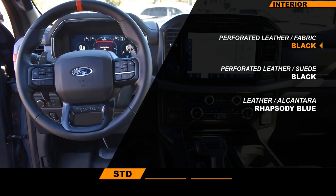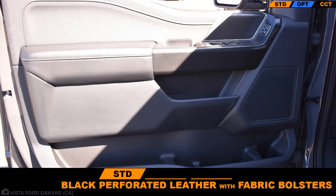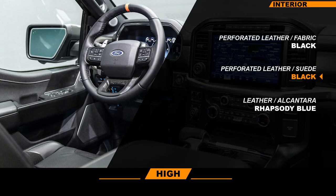The Raptor features three different interiors. Both the standard and high trim receive perforated black leather, the standard trim receives fabric bolsters, and the high trim receives suede bolsters with a slightly different design. Then the Raptor 37 receives Rhapsody blue Recaro seats with red stitching.